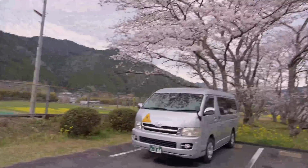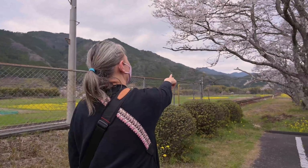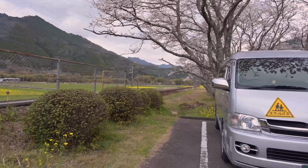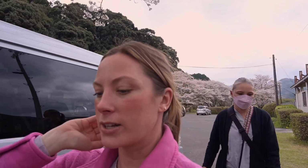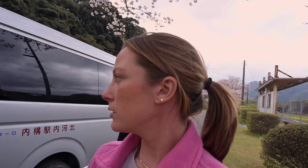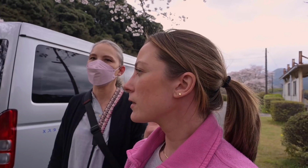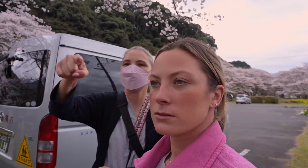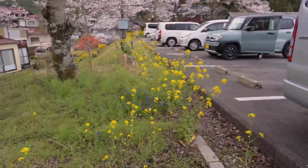I think this train is coming from that direction. There is an option to film from over here, and you can get cherry blossoms and yellow flowers too. Let's walk around and investigate. It's 225 and it comes at 240. 244, I think, is when it arrives. So we want to be in our place a few minutes before, because you're going to want to get it as it's coming. This is so stunning. All these wild flowers.